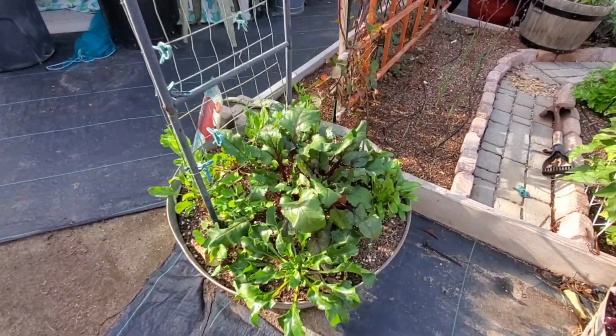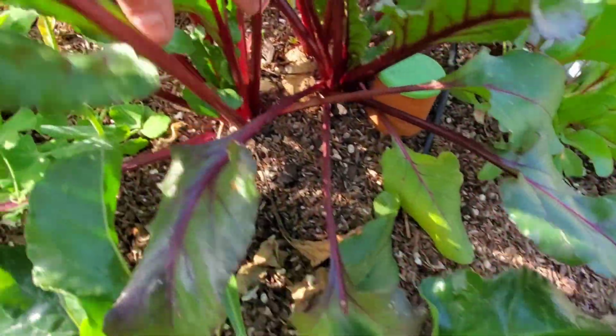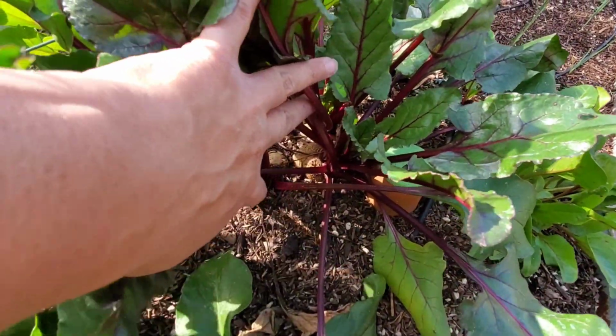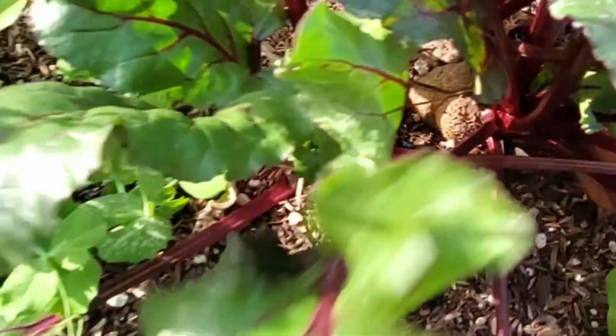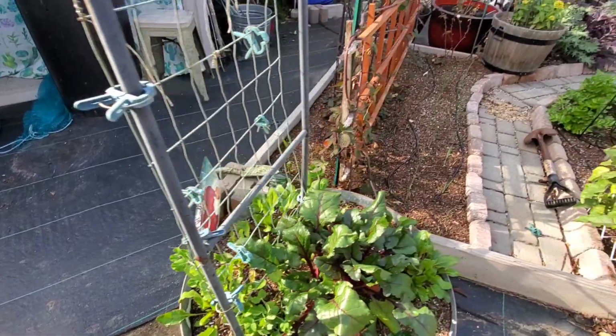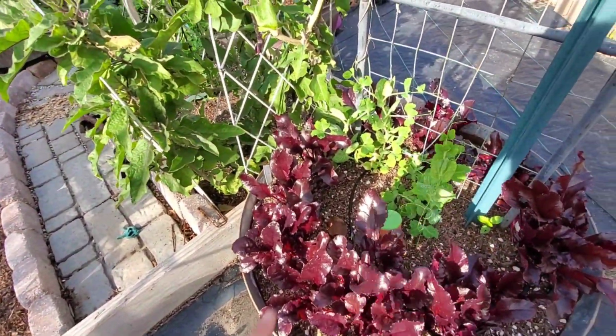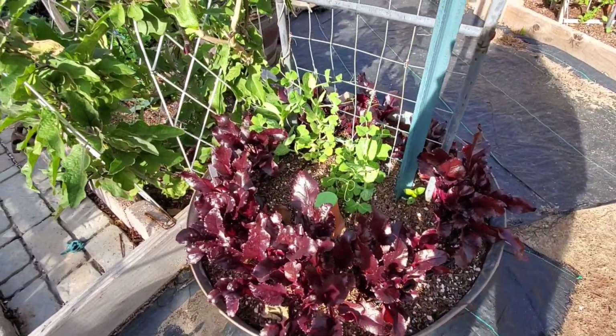But in this one I got some beets, and oh look, you can see the beets right there. Then I got some peas right here, some sugar snap peas that hopefully will trim up the trellis. I have some peas right there too that are going up, and all these are beets.